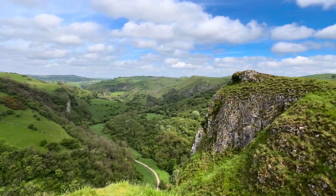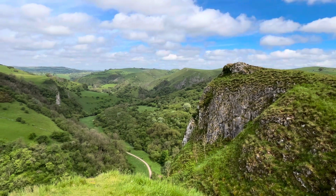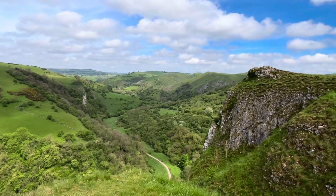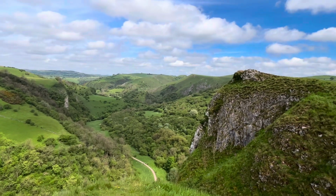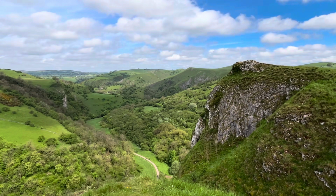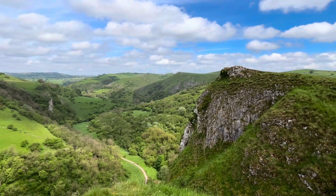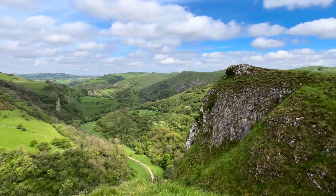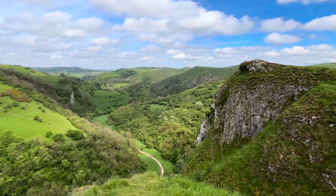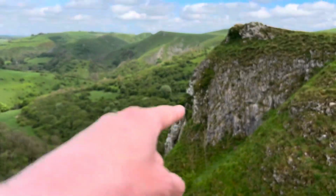I'm sure a lot of people will recognise where I am. I'm just above Thor's cave. But I'm not going to Thor's cave today. I want to check out a couple of smaller caves which are nearby and which I have visited before, but just wanted to come back and visit again. Thor's cave is actually just there.